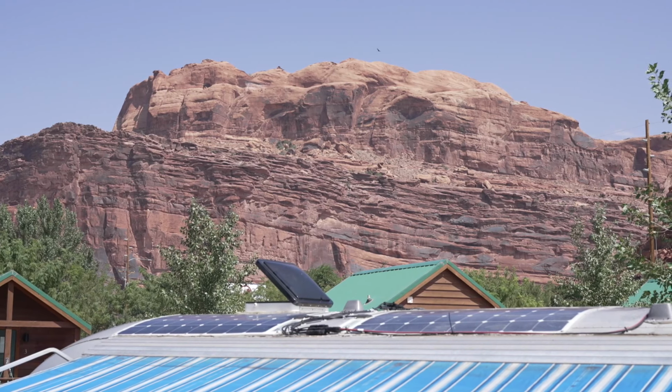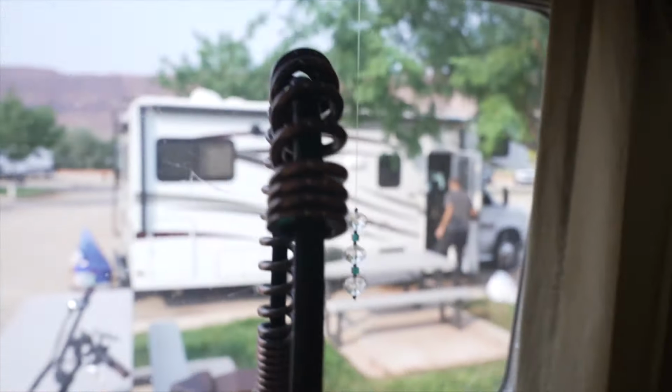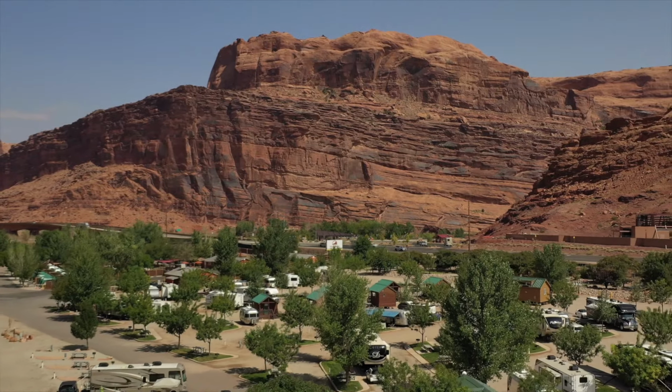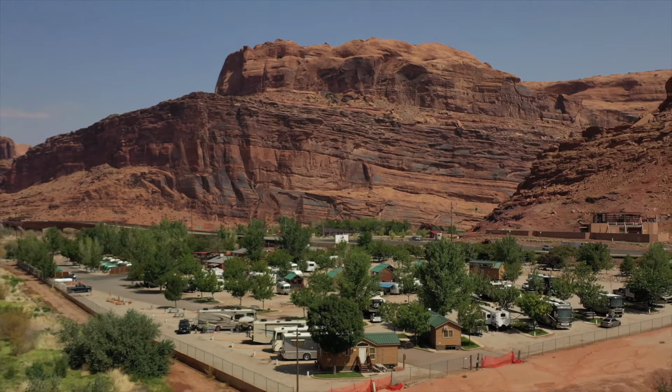Morning, sunshine. Have you taken a look outside? I have, and it's spectacular. Like, we are right here. The national park is on our doorstep. This is our home for the next 10 days. A Sun RV resort in Moab, surrounded by beauty with everything we could possibly need.